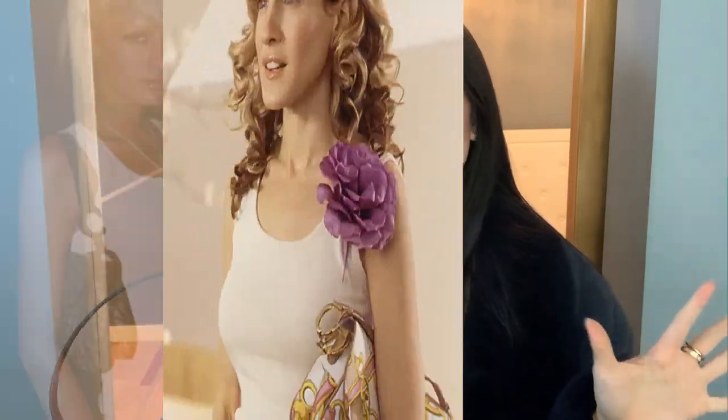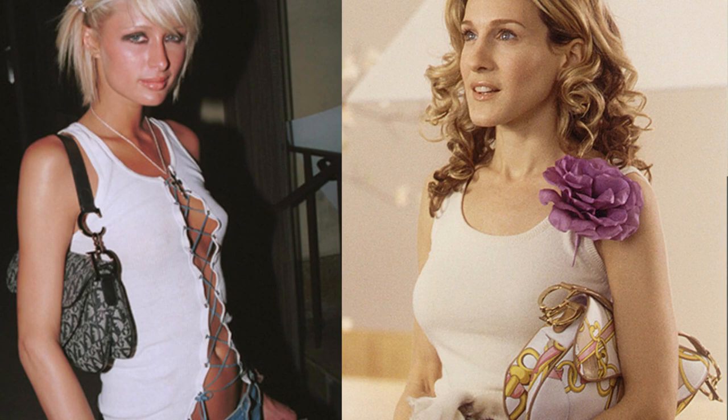So the original iteration of this was designed by John Galliano back in 2000. It launched for his spring summer 2000 collection. And at that point, it was the it bag for over a year. Paris Hilton had it. Carrie Bradshaw from Sex and the City wore it. It was the it bag. And it just slowly faded away.